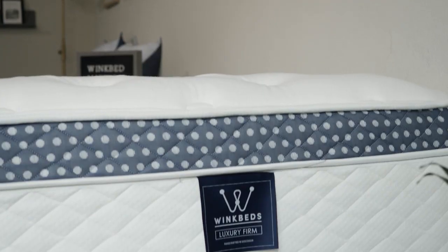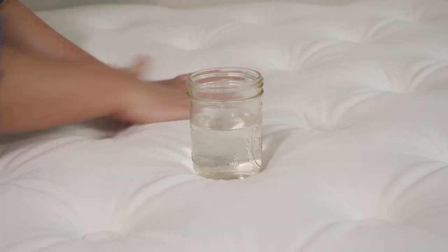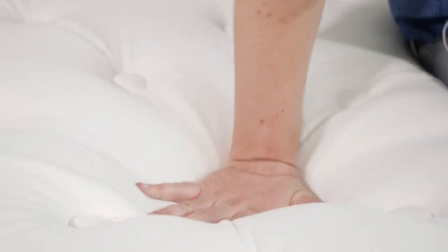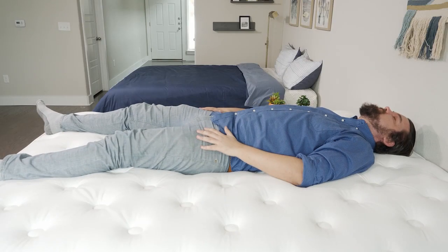First up, we've got WinkBeds. Now, all WinkBed mattresses are great for platform beds, but we'll focus specifically on their flagship model, the WinkBed, for this one. This bed is available in 4 different firmness levels, so it works for a variety of sleepers and body types. What I love about this bed, though, is that it's got a tufted pillow top that really makes you feel like you're sleeping at a 5-star hotel.